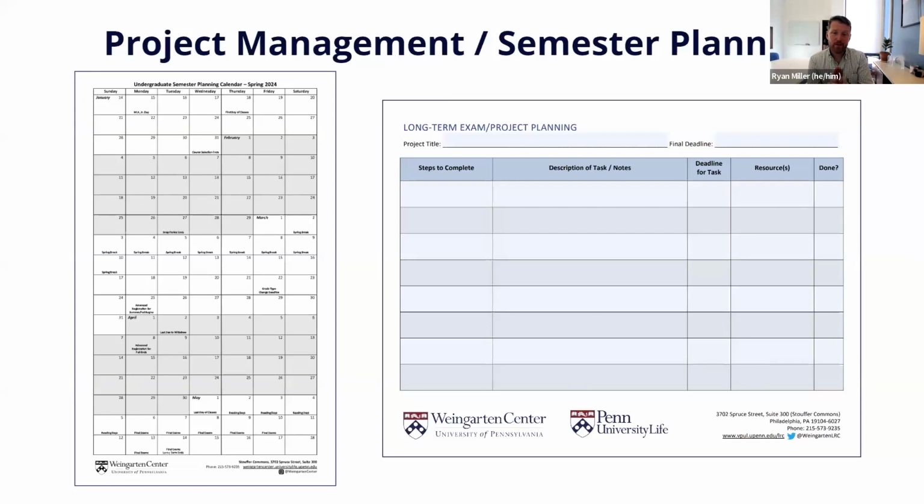The long-term exam and project planning sheet is also really helpful because, again, this is where, oh, I have to write a paper, but that's not something I should write on my to-do list, write paper or study for exam. You want to break that down into smaller tasks. So this is a sheet you could use for a large assignment or a big exam to say, what are the steps or tasks I need to complete in order to finish this assignment or to be prepared for the exam.